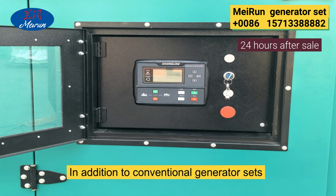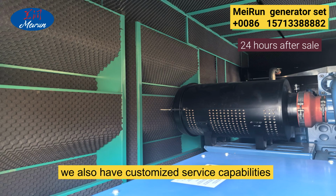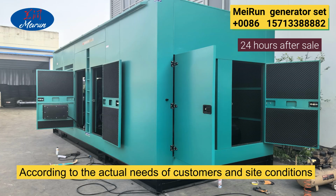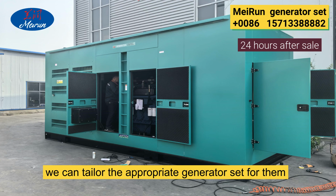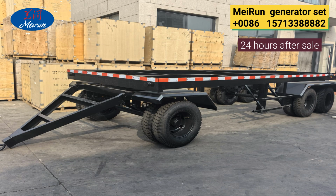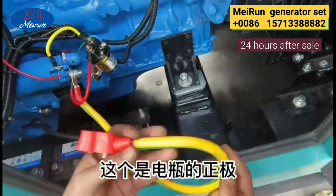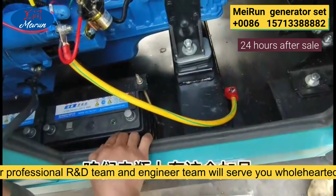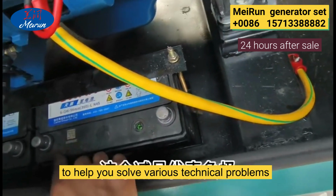In addition to conventional generator sets, we also have customized service capabilities. According to the actual needs of customers and site conditions, we can tailor the appropriate generator set for them. Whether it has special voltage requirements, special emission requirements, or special installation methods, we can meet your needs. Our professional R&D team and engineer team will serve you wholeheartedly to help you solve various technical problems.